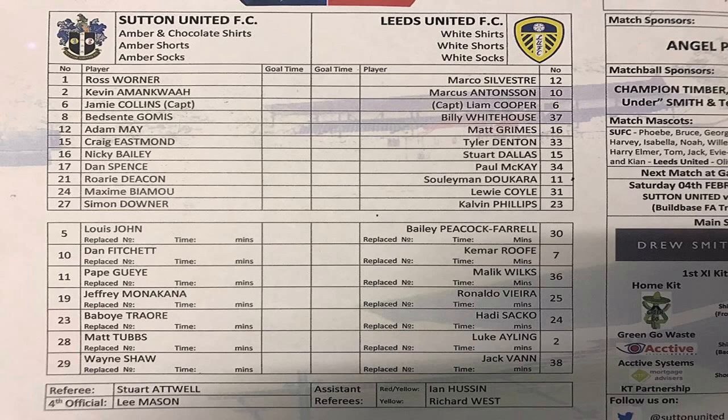But the possibility still of more to come. I think to put it in a better way, what Leeds spent on one player is nowhere near the budget Sutton United have. Stuart Dallas. This is the problem Leeds have got, John. At the moment, the ball goes out wide to Dallas, your fullbacks. There's no movement in front of him. Anyone coming short, one spinning in long.